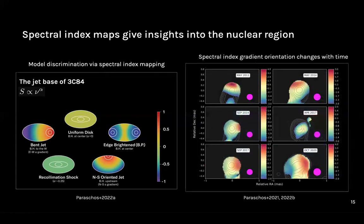So we gathered all the data we could find for that. And this is just 43.6 gigahertz, so only one map per epoch. And as you can see, again, we find that this gradient is detected, but it's not always north-south. In the first epoch, it was more or less north-south, but then it seems to move more to the northwest-southeast side. And this might be a consequence of this rotation that I was talking about in the beginning. So if the jet is rotating the core, then we might see different components boosting or de-boosting the flux. But we will get to that also later.